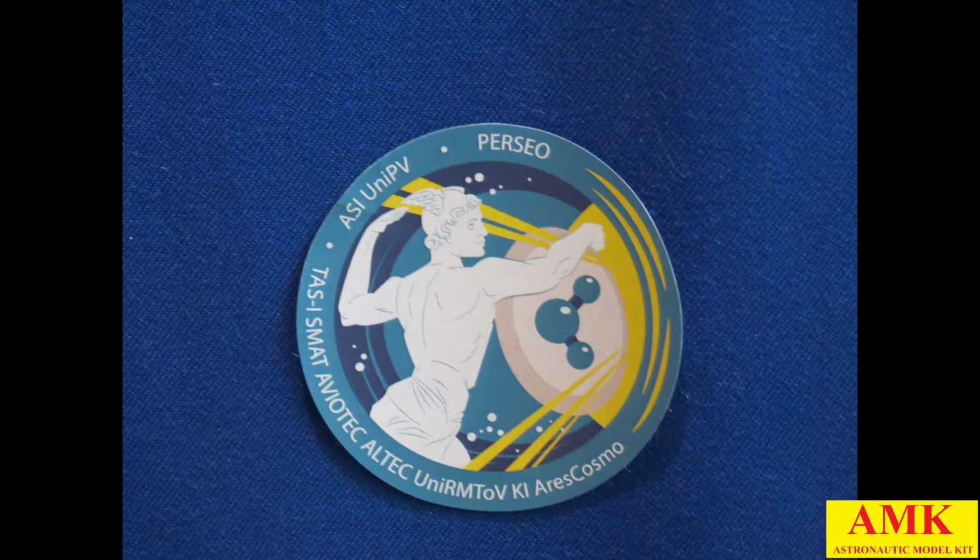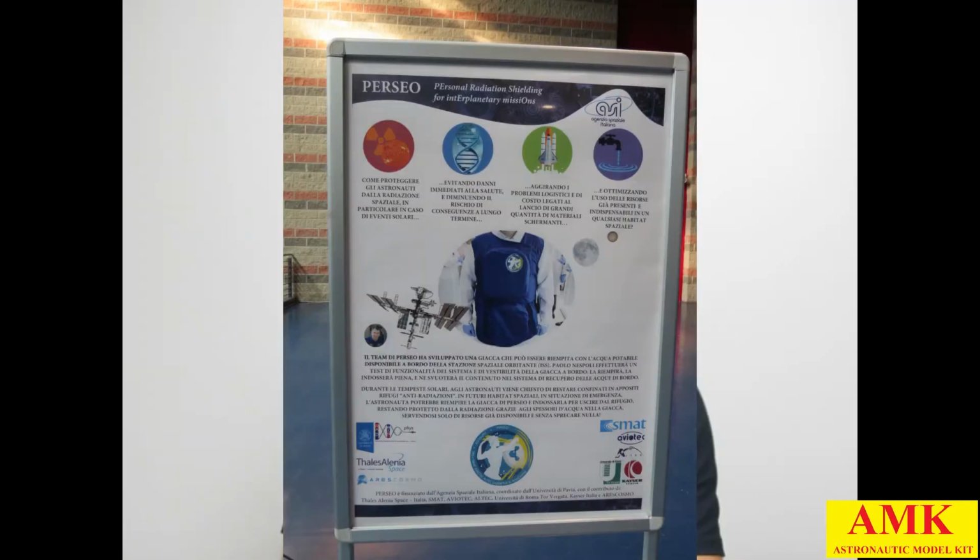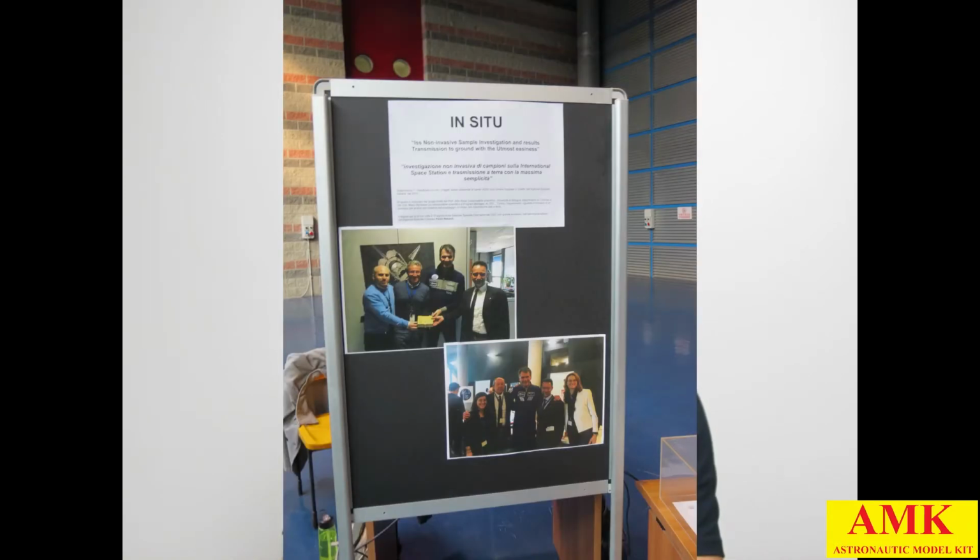Perseo. The Perseo, Personal Radiation Shielding for Interplanetary Missions Project, funded by the Italian Space Agency, led to the creation of the first prototype of a radiation shielding garment, using the water available in orbit for individual protection in case of solar events particularly dangerous for astronauts.